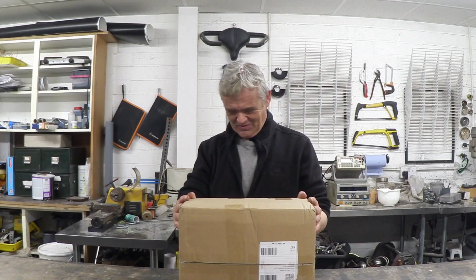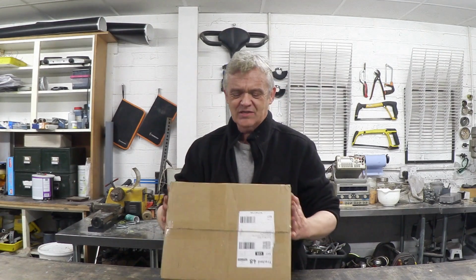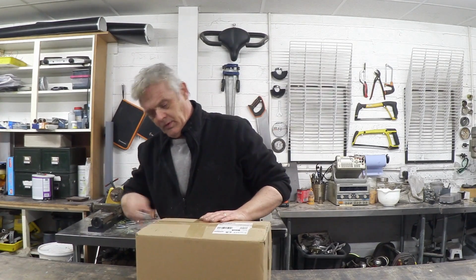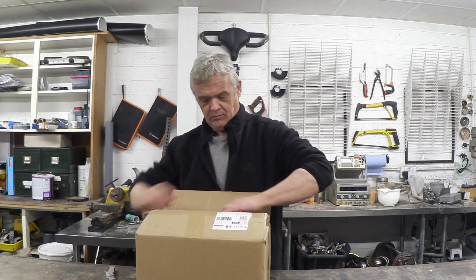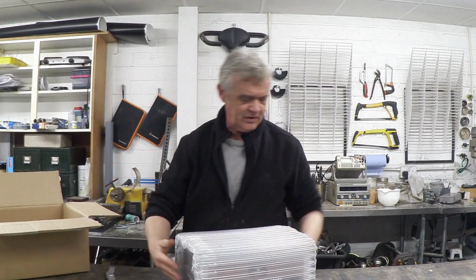This is the box from that company. Now, it's been handled, so it's got a bash in here. Maybe there's some damage in there or not, I don't know. But let's get this open, have a look, see what's inside. It's kind of exciting, actually. Okay, so it's wrapped in that air stuff. Let's see if that damage has gone through.